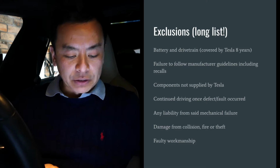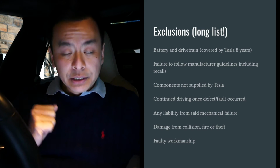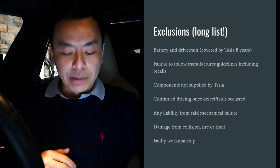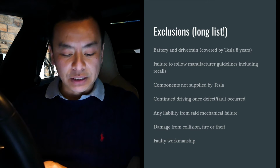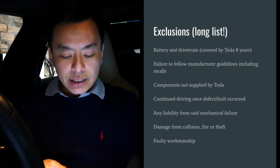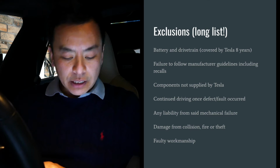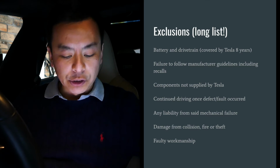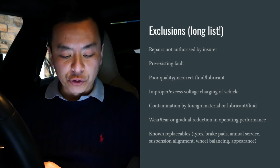In terms of exclusions, there is a very long list, so I'll try and go through these very quickly. Obviously, some of these are quite straightforward, but there are some that I'm a bit concerned about personally. The battery and drivetrain is covered by Tesla, as I said earlier, for 8 years. Failure to follow manufacturer guidelines, including recalls, is quite obvious. Components not supplied by Tesla. Continuing to drive once a defect or fault has occurred. Any liability from the said mechanical failure, such as loss of profit or personal injury. Damage from collision, fire or theft. Faulty workmanship. Repairs not authorized by the insurer.